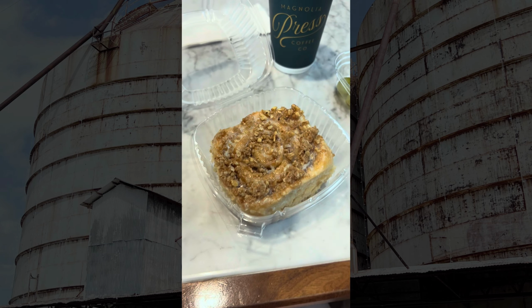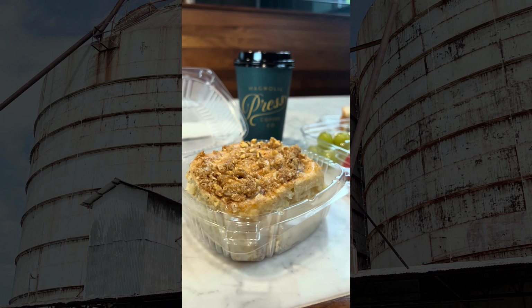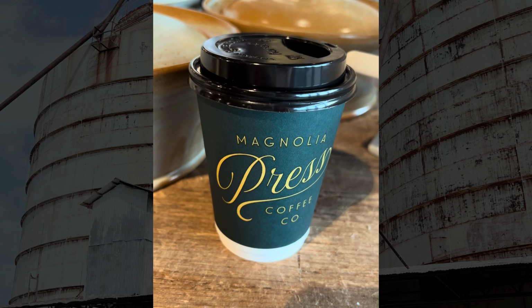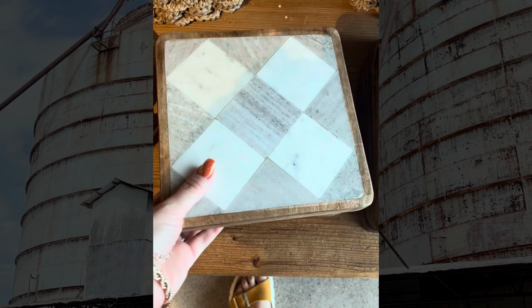There is an apple cinnamon roll. It was super tasty. They served it warmed. It was perfect. This was only a quarter of it, so it's definitely a shareable item. Coffee, good as always. And then, yeah, I found this trivet that I thought was really pretty.